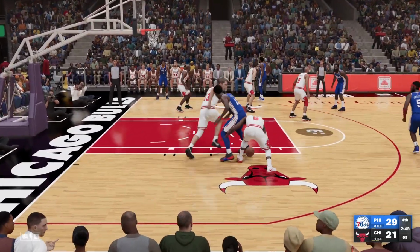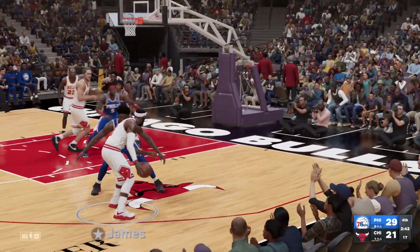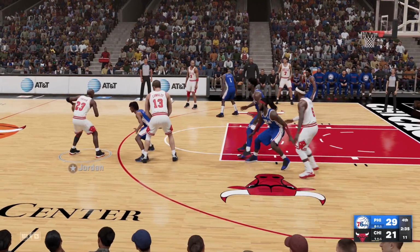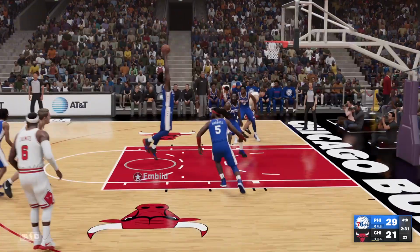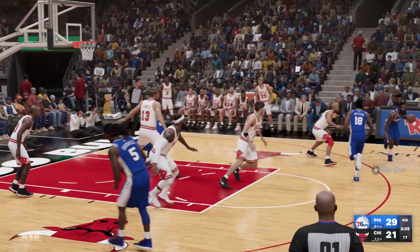Embiid against Longley. And stolen by LeBron. Just under 2.5 minutes gone here in the final quarter. Pass to Longley. Dishes it to Jordan. Longley, a screen on Maxey. And a wide open look for Jordan. Off target from outside. You know what, though? Sometimes you can be too open. I think it may have surprised him, and that's why he missed.